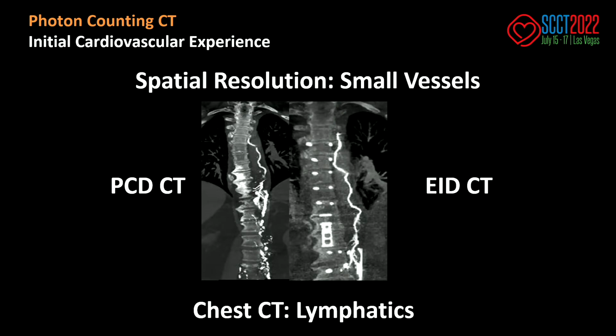This is an example, while I don't think it really fits necessarily into the realm of what is usually talked about at SCCT, and that is imaging of the thoracic duct and the lymphatics. I thought it was a nice example to depict the difference in spatial resolution for very small structures.